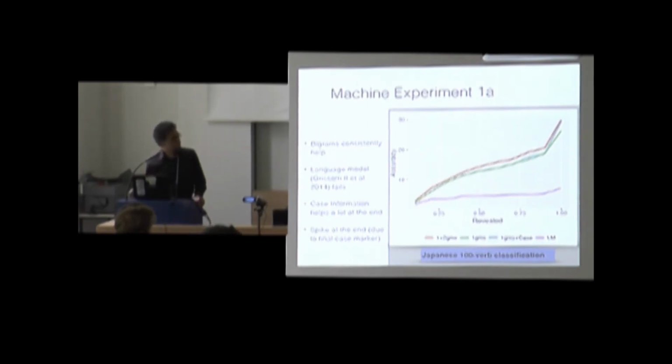So recall that we also use features for the last observed case marker specifically. We specifically set aside a feature for that because we know that this marks the final verb, and we see that it helps a lot, almost completely matching the bigrams by the end.